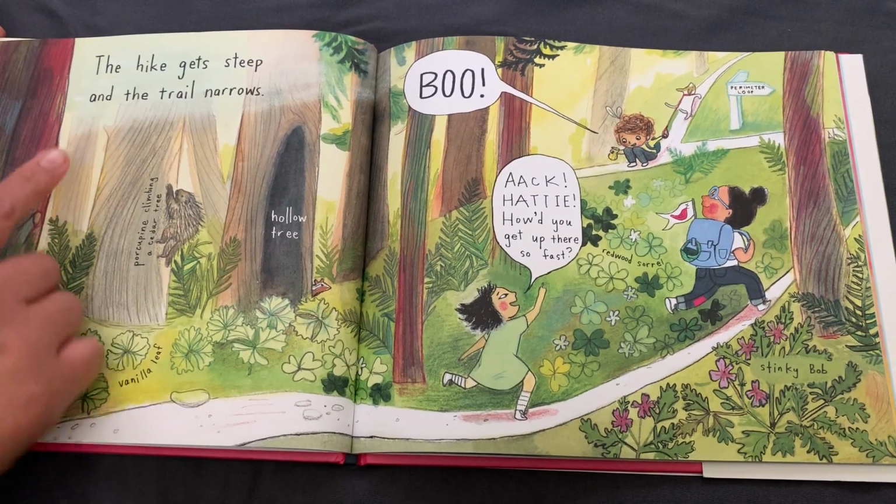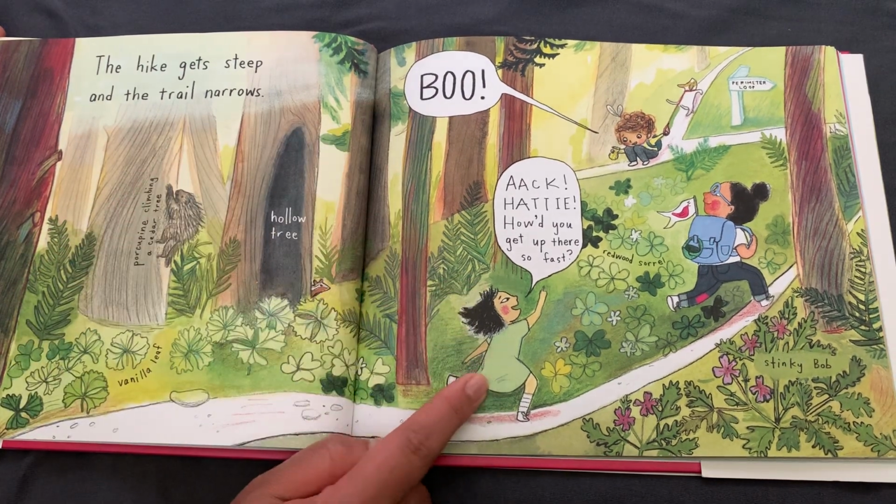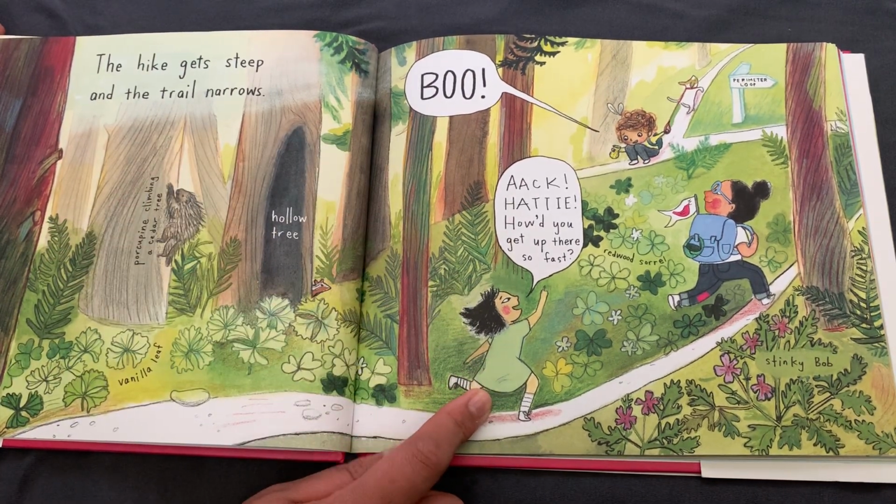The hike gets steep and the trail narrows. Boo! Ah! Hattie, how'd you get up there so fast?